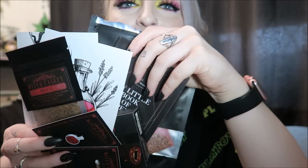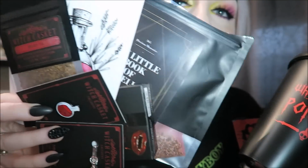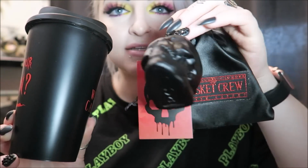So just going to do a quick overview again of everything we got. So we got the little scroll, which I'm going to put down so I don't crease, the pin, the prints, the tea, the incense, the little magical potion pendant, the cup. I'm definitely not going to be able to hold all this stuff. The negativity potion kit, this discount code for the hex planner, the gemstone, the pendulum kit, and this big glass skull bottle. So all of this stuff here, and then all of these things here.